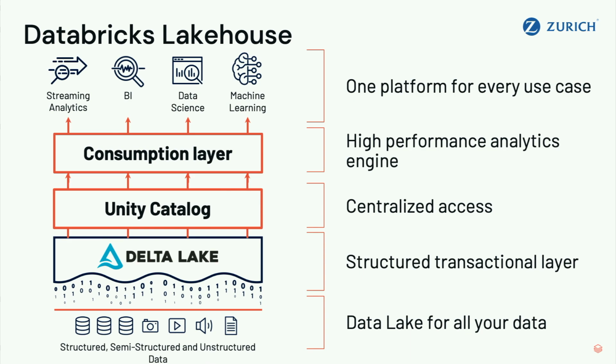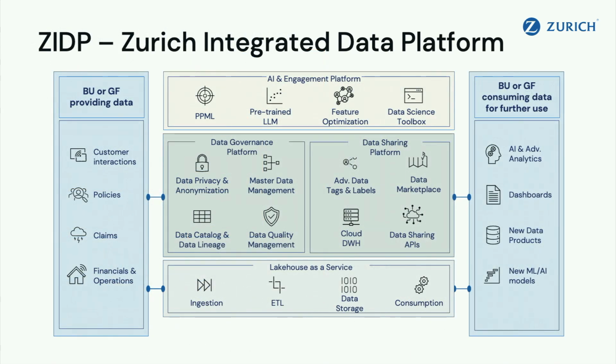Okay? So on top of that, that is more on the technology, in Zurich we came to designing this complete data platform, general purpose, that has mainly 4 big components. As we see at the bottom is the Lakehouse as a service. That is where we are ingesting all the data, we are doing a bit of the curation, and we are preparing the data for the next level. What is the next level?